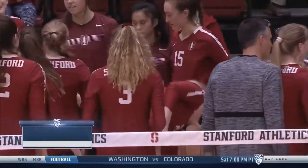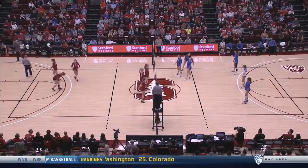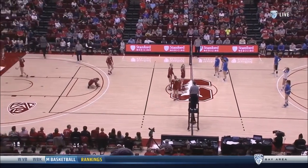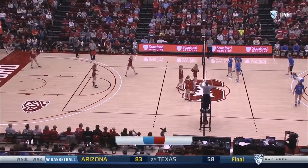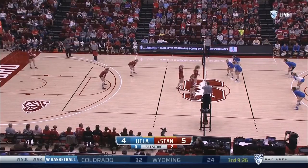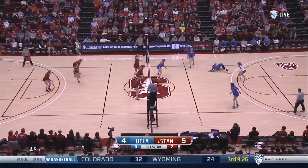Stanford looking to sweep the Bruins on Pac-12 Networks. 3-0 run right now. UCLA did get off to a good start this set, but with Sydney Wilson beyond the service line, UCLA hasn't been able to side out yet. Yeah, Coach Seeley must have seen something that he didn't like very much besides the 3-0 run and really wanted to make an adjustment quickly because they did get that good start and want to get that feeling back.